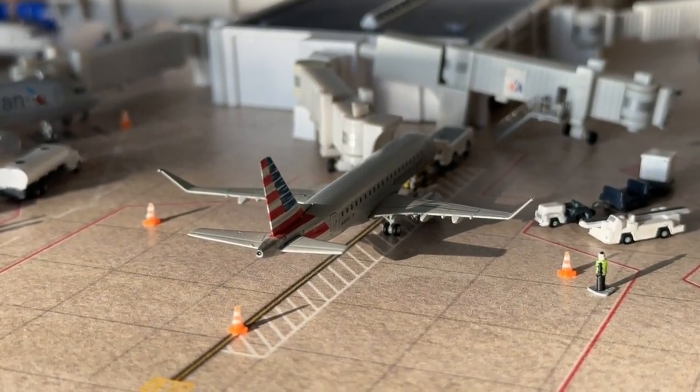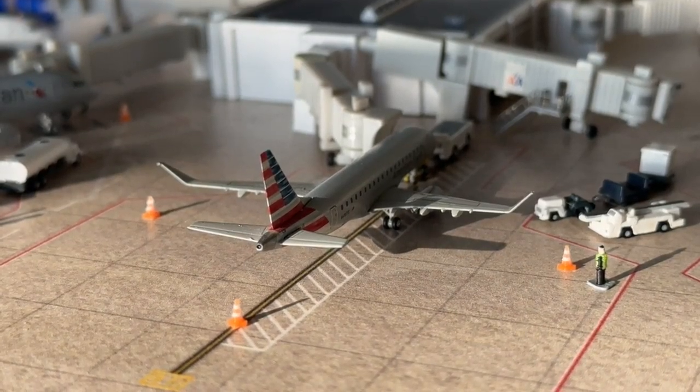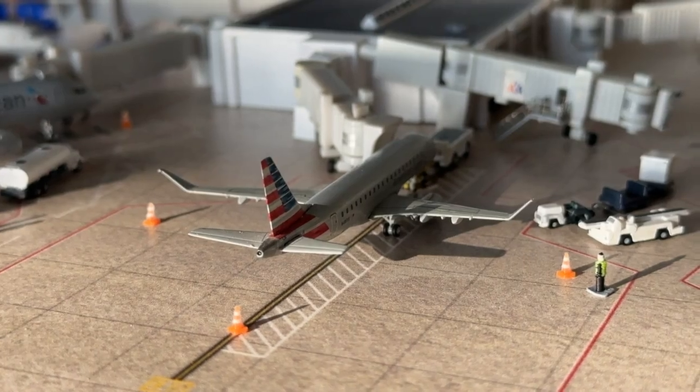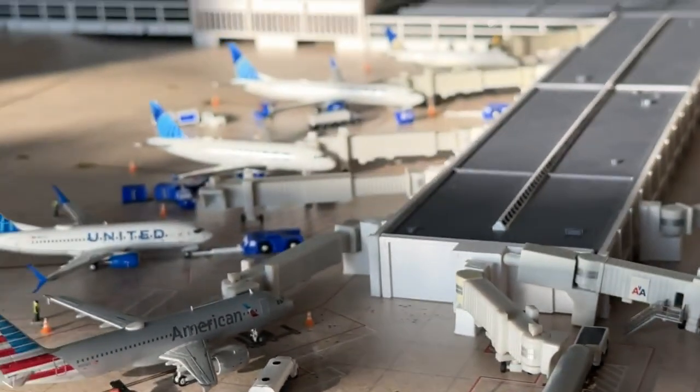So you can expect more marshallers and more cones along with additional service equipment in future updates. So stay on the lookout for that. But we'll just say for now that we're kind of short in this update. So that's what's going on with that particular aircraft.